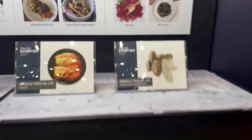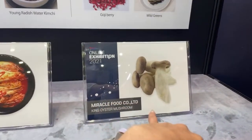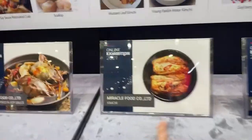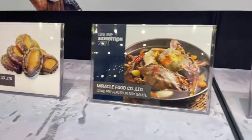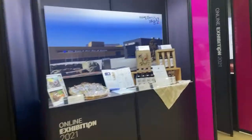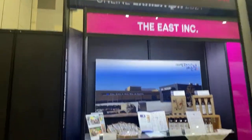So let's just look at some of these pictures because who doesn't like looking at pictures of food? Mushrooms. These are super, super Korean style. I don't remember seeing mushrooms like this in Western country grocery stores. Kimchi. And when you get the kimchi at a restaurant, it's typically in a really small bowl and it's kind of cut up. Crab preserved in soy sauce. This is a really popular banchan. And then remember, there's the abalone that we just talked about. Yummy. Okay. Oh, let's look at some of the sauces that they have here. So this is by The East Incorporated.